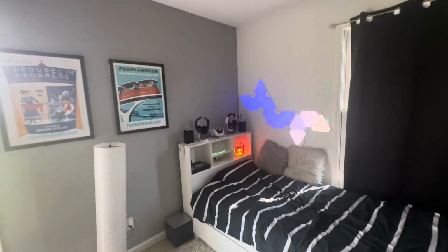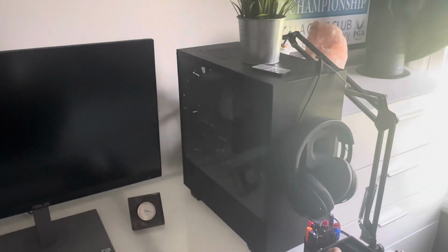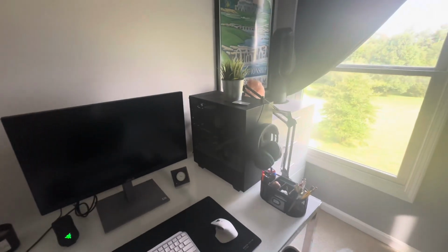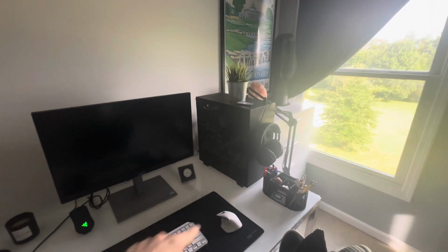Maybe get a new alarm clock. That one's a little old. Those are probably the things that I would change. Also, I think I would build my own PC, make it fit the room a little bit more, probably a white PC with black accents. This one's just all black. It has colors and stuff.